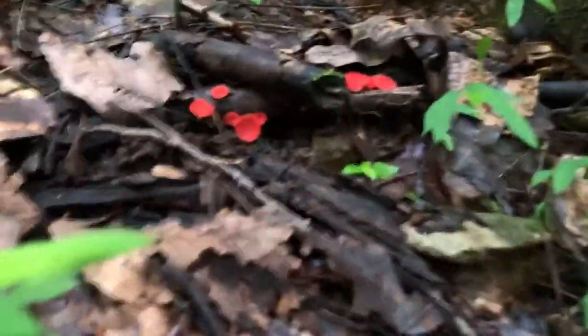I'm looking through another creek bed. There's tiny little mushrooms down here.